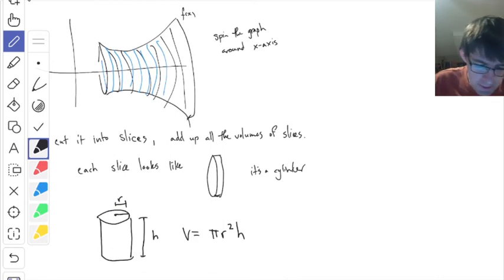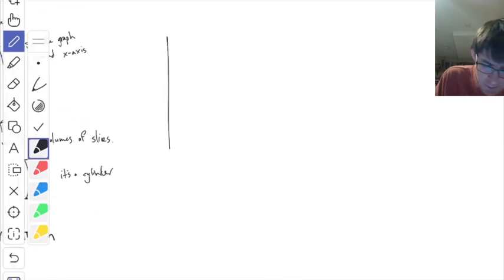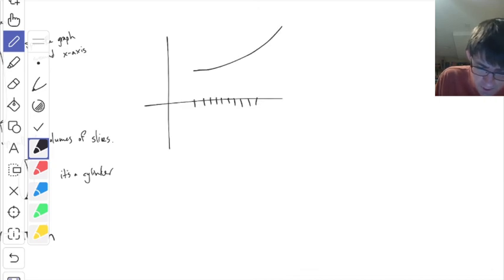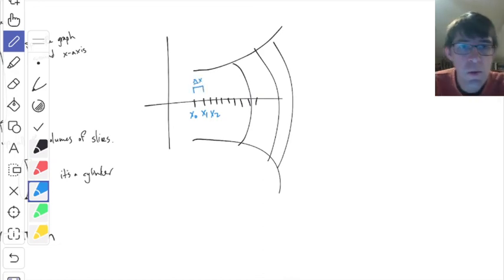So if I make my slices in my usual way, which is to say each of these little points, the x values, my picture is a little messy. I'm going to redraw this picture. This is where I'm slicing, right? And it goes this way. But these are x0, x1, x2, and the width of those is delta x, as usual. This is how I'm usually going to write when we do this kind of Riemann sum setup.